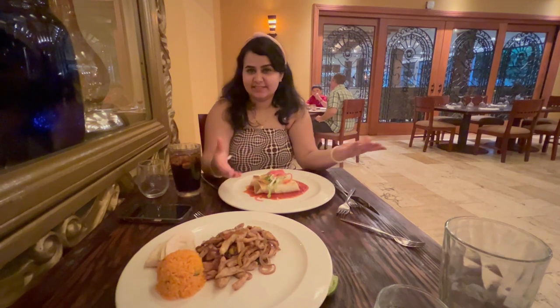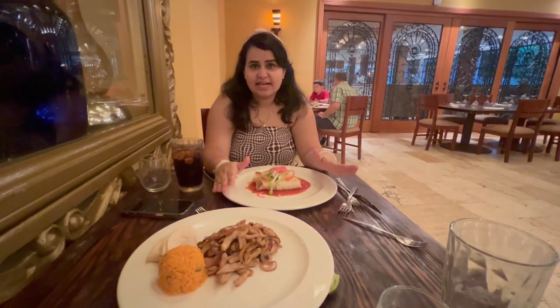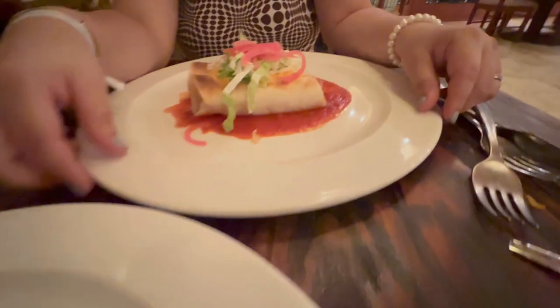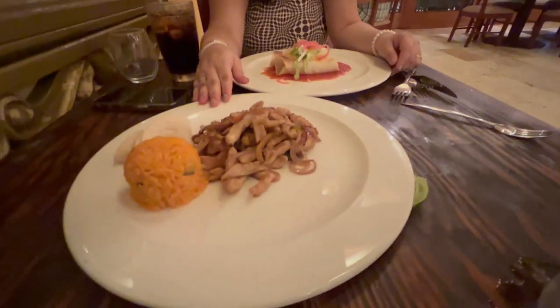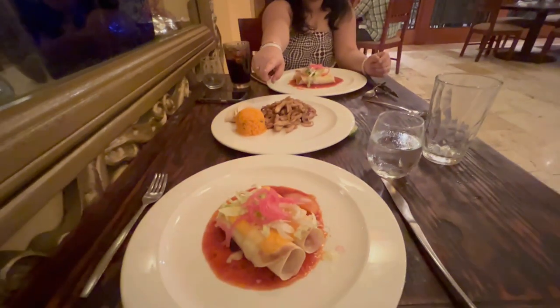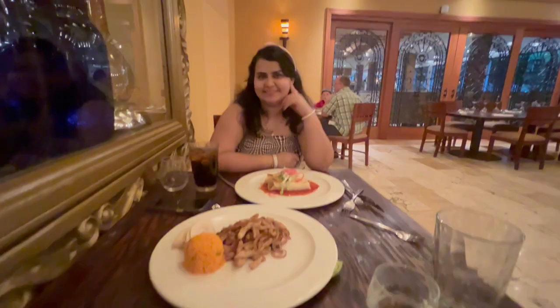So guys, this is how our main course looks like, Mexican main course. Maine liya hai fish enchilada, and this is how beautiful it is. Then we got chicken fajita here, and then this is the chicken enchilada.